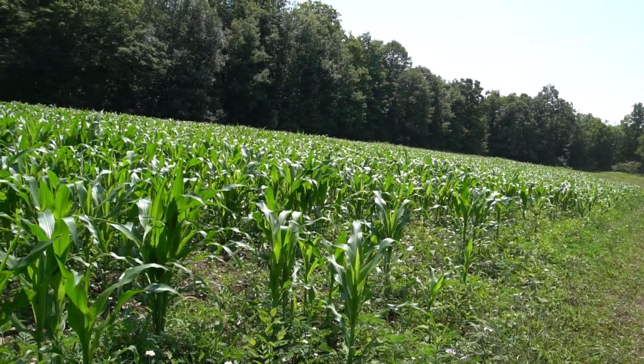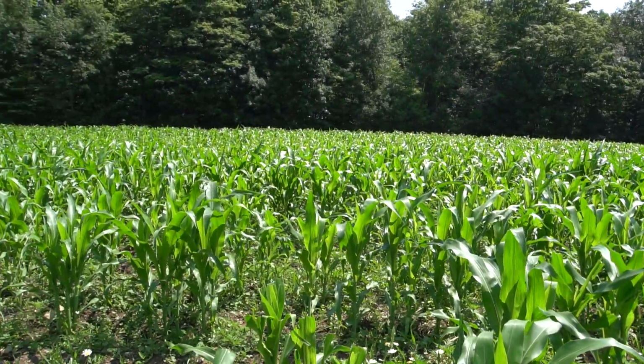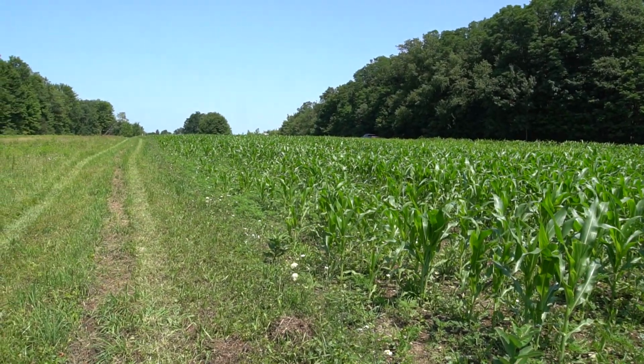So the back part of our field's growing pretty well. It's pretty much in the V6 stage. I believe it's called V8 or V6, one of the two. I think it's V6. So it's in that stage. It's about knee-high to waist-high. So it's doing pretty darn good over there.